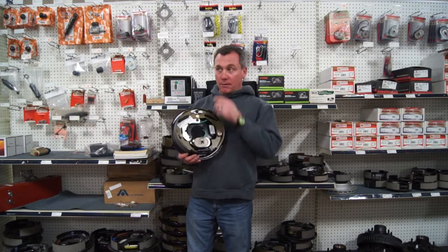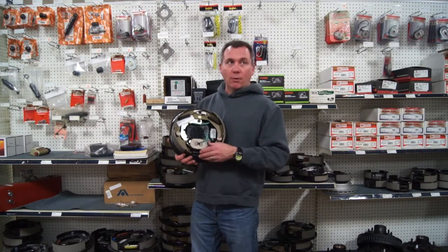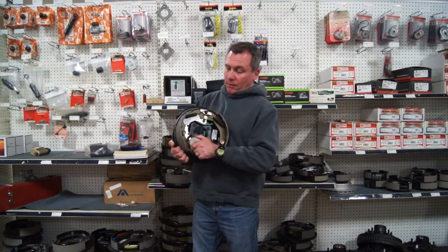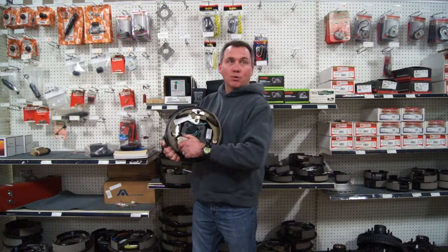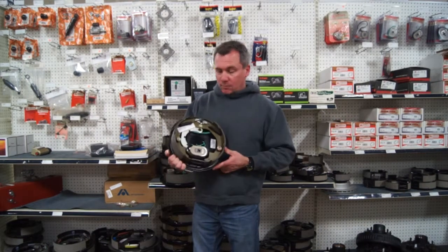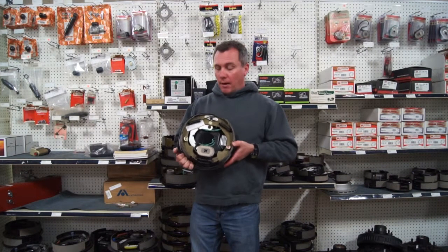It's going to put more power to this magnet. As the drum is turning, that magnet is going to want to grab onto the drum. And because the drum is turning, it moves this arm, pushing the brake shoes away. So it's pretty simple what's going on mechanically with an electronic brake.